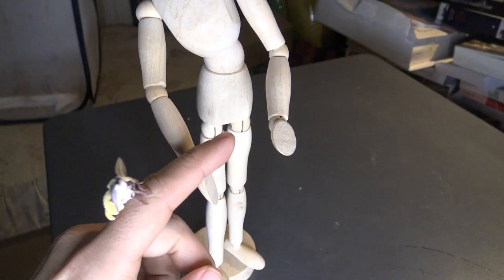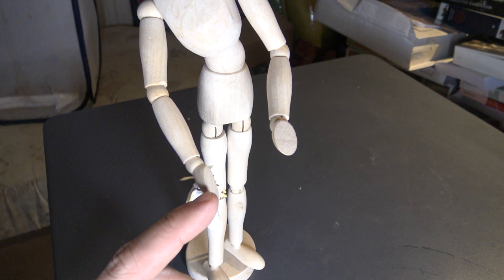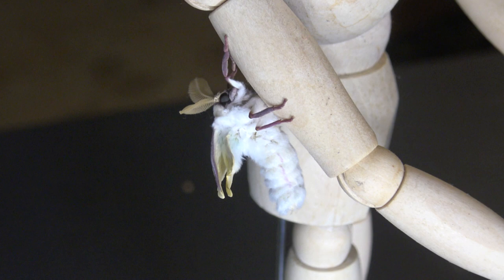The first thing that moths do when they come out of their cocoon is climb up. They have to find a place to hang, usually upside down is what they prefer. So let's place it here on this dummy and see if it will accept it. If it likes what it sees, it will stop walking, sit still, and then start pumping fluid into its wings.